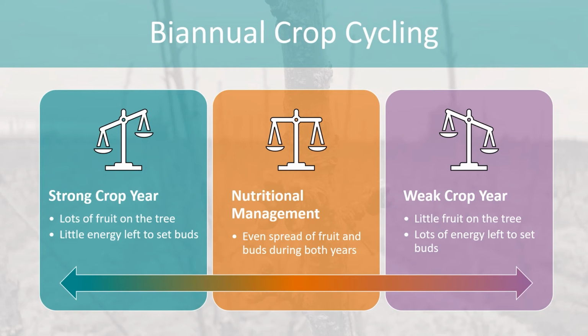In the year of the light crop, there's obviously plenty of unused energy in the tree, and it's used to set a lot of buds and then leads to another strong crop the following year. So we break this cycle easily on the heavy year by adding in some reproductive nutrients and managing our inputs to balance the plant so that we can initiate good buds, but also continue to fill the current crop.